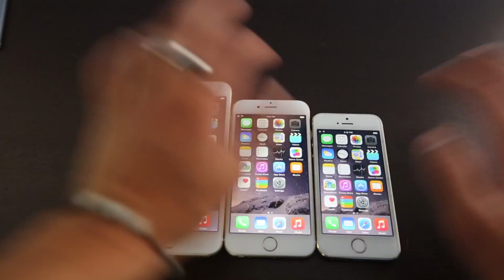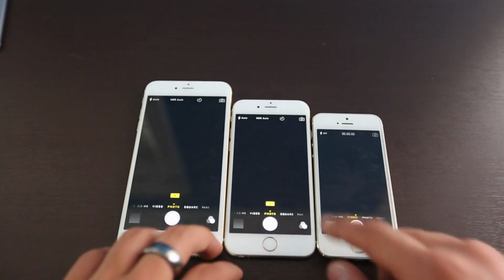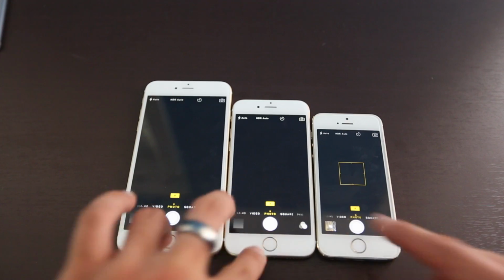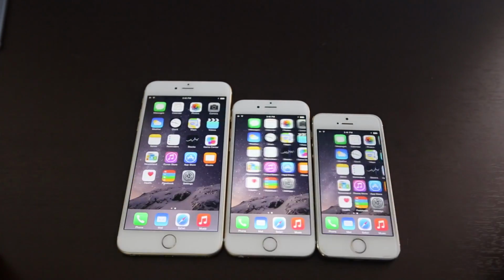There's literally no difference between launching applications on these devices unless it's a very big application. Then you might see a little bit of an improvement on the 6 and 6 Plus, but generally usability is about the same on all of these.